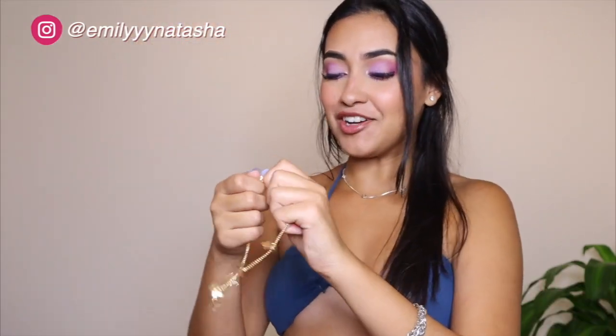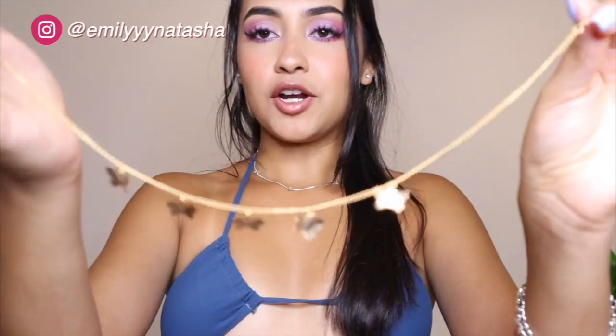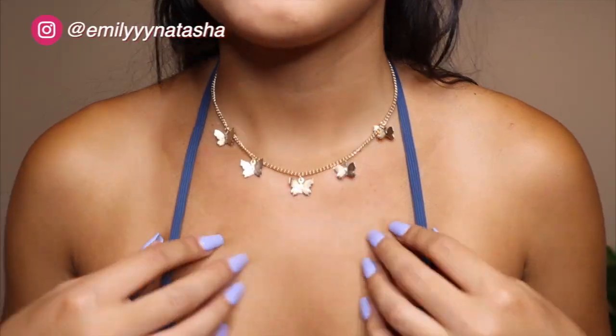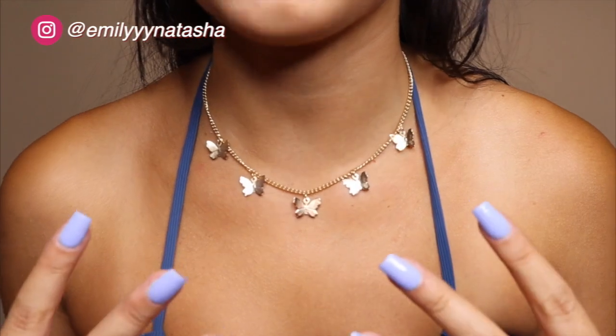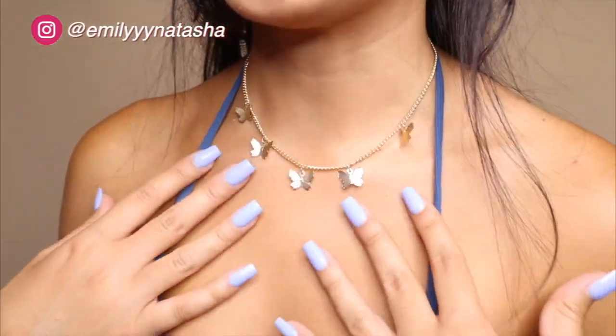It's so nice. You thought this was over? No. I got accessories. I also got accessories. I got this really cute butterfly necklace. The fact that this top goes perfectly with gold jewelry, I appreciate how much it complements this bathing suit that I'm wearing. The blue and the gold is top notch.